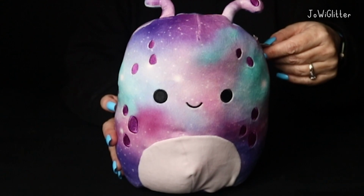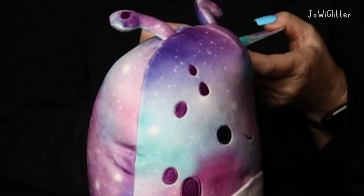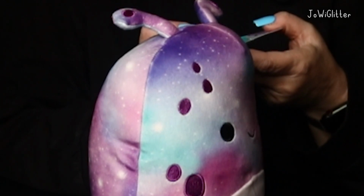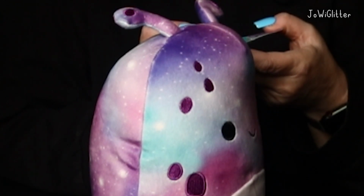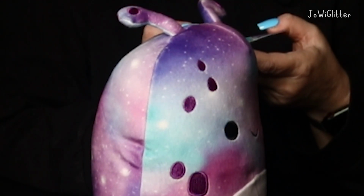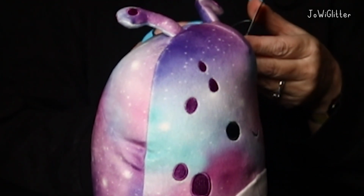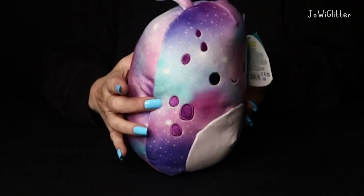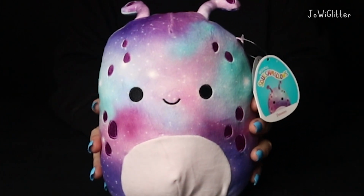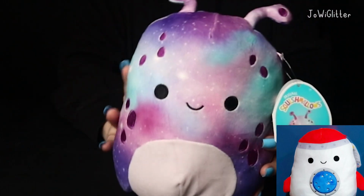Okay, let's go ahead and see what Daxon's tag has to say about him. Daxon has traveled very far to join the Mallow Squad. He was exploring a new galaxy and met his best friend, Rudy, on the way. Aww. These best buds love to pretend they are superheroes and love to save the day. That's so cute, Daxon. You're a do-gooder. So Daxon and his buddy Rudy, I'll have to look up who Rudy is, like to save the day for people.